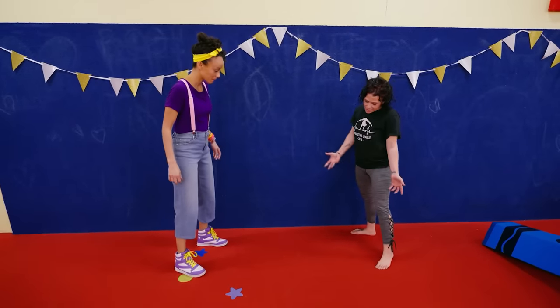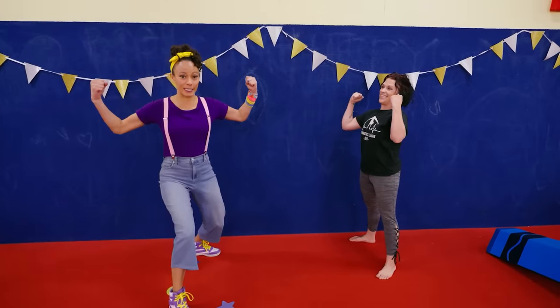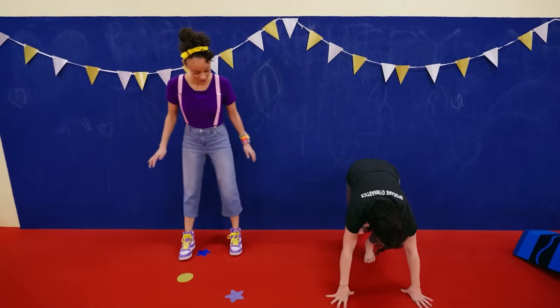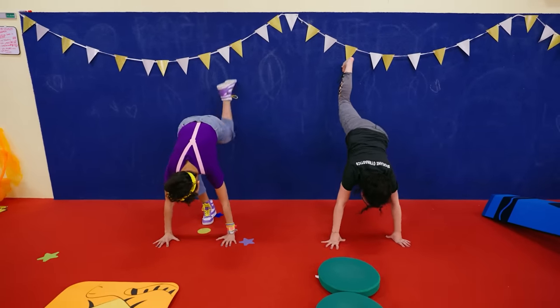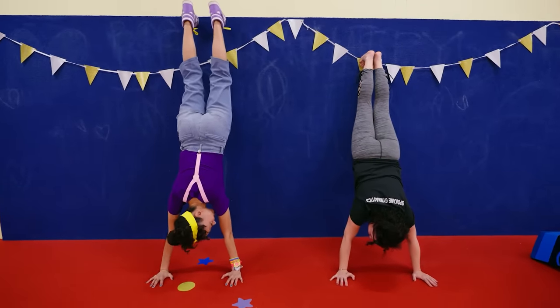My little guys, we call these wall walkers. Okay. Did you bring your muscles today? Oh, I did. We gotta push the ground and we gotta stay off our head. Okay. So we're gonna hold ourselves up and we're gonna walk the wall as far as you can. Whoa. Right. Let's count to three. Okay.